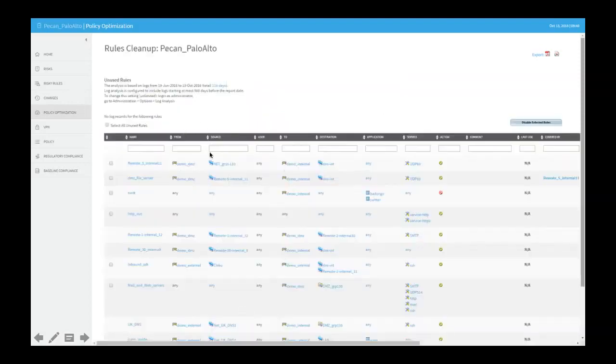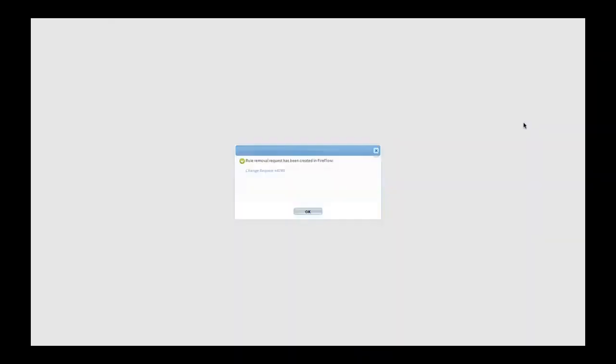When you're performing the rule cleanup, you can select that, okay, I would like to disable this particular rule. You can click on that rule and then click on disable selected rules. When you do so, it will talk to the FireFlow module, which is responsible for pushing the changes onto the end devices, and it will create a ticket automatically. Then you can make your network operations team or the change management team a part of FireFlow, as FireFlow administrators or FireFlow users, and they should be able to see that they have gotten one change request.